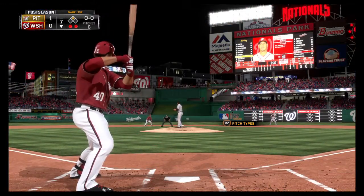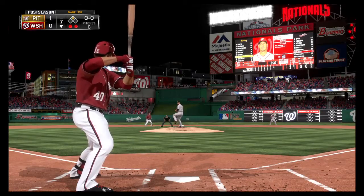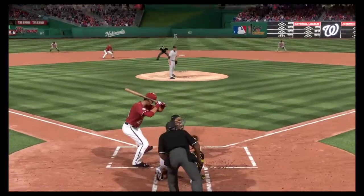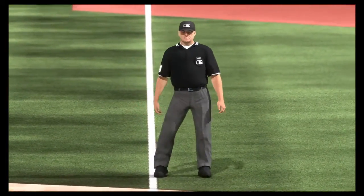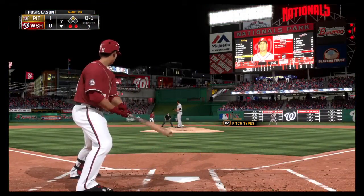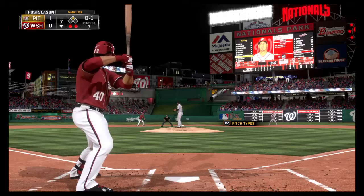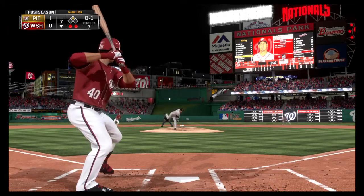Wilson Ramos will step in now as his guys look for a breakthrough here with a runner in scoring position. Yeah, it's been a long time coming. They haven't done anything with their opportunities so far. Maybe this will be the time that they finally crack the scoreboard. Some activity out in the bullpen now as a couple of left-handers begin to stir. 2 out here and a runner at second.